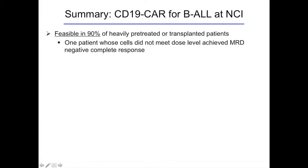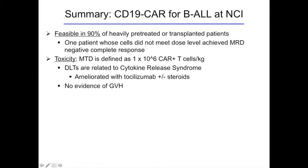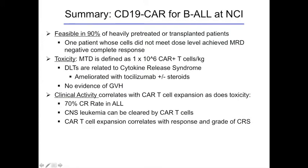So it's surprising how easily you can grow these cells from even children with refractory leukemia. As Shannon said, the DLTs are primarily related to cytokine release and can be treated with toci and/or steroids. We also did not see graft versus host disease. Our CR rate is 70%.